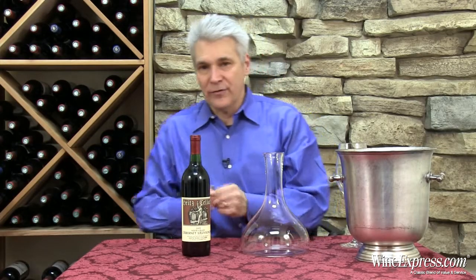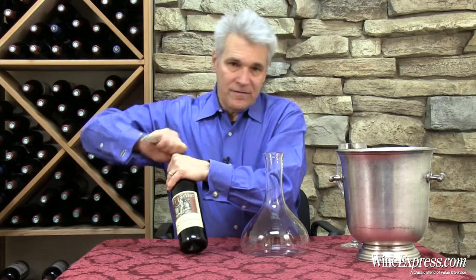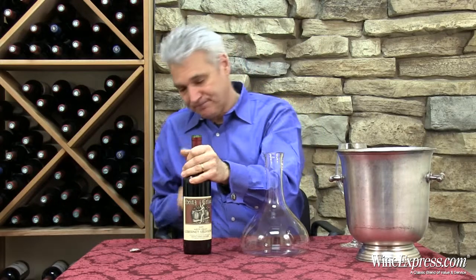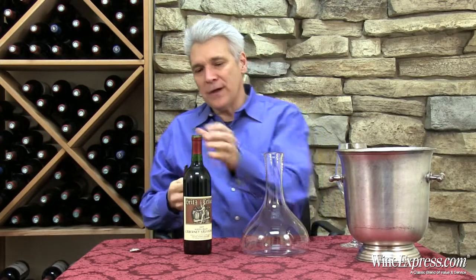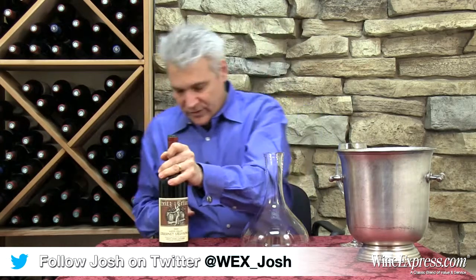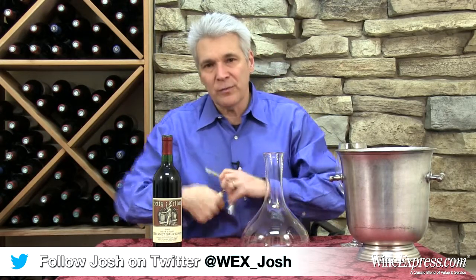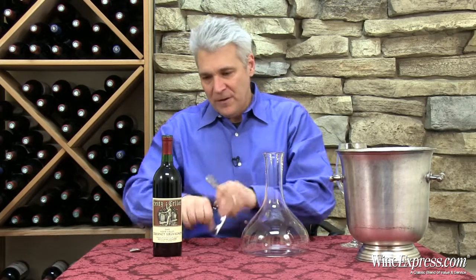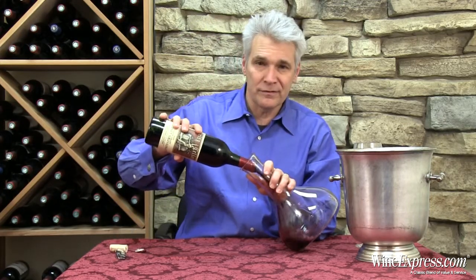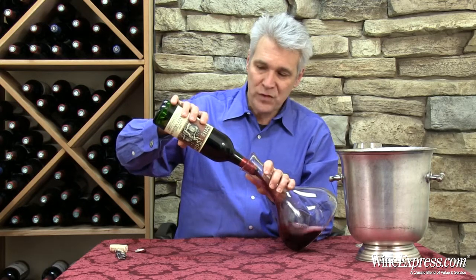Here's Heitz Cellars. This is their Napa Valley Cabernet Sauvignon 2009. Heitz is one of these wineries that's a real legend in Napa Valley. Of course, they own the famous Martha's Vineyard, and they produce the iconic wine from that vineyard. But they've been producing really stellar Cabernet for their entire existence.